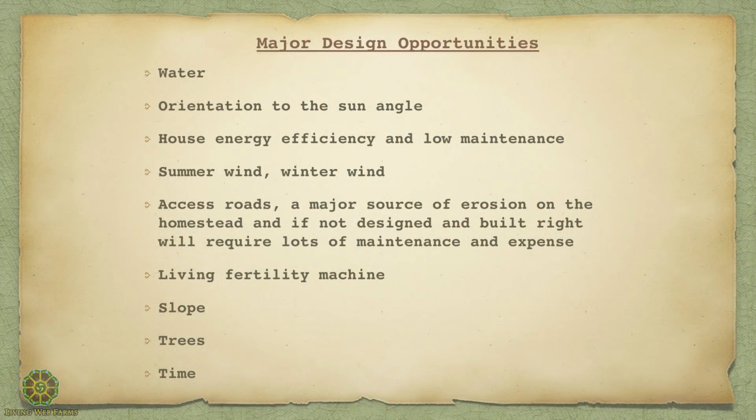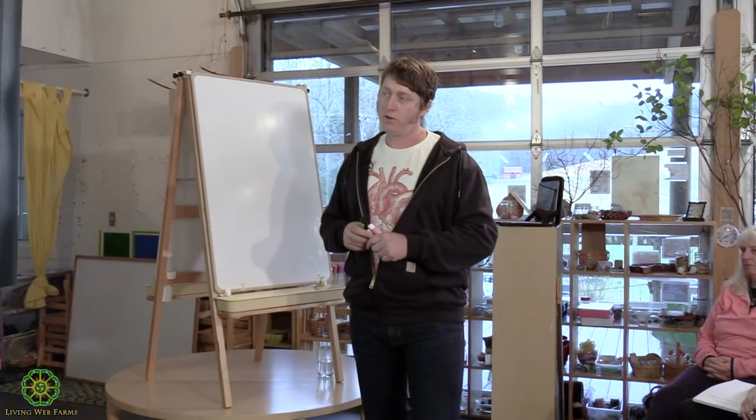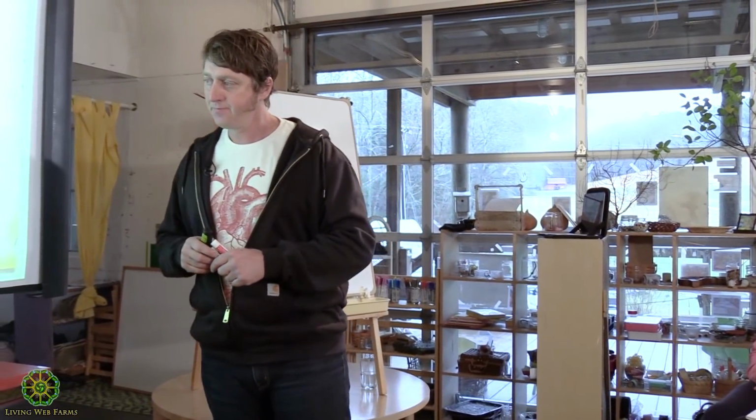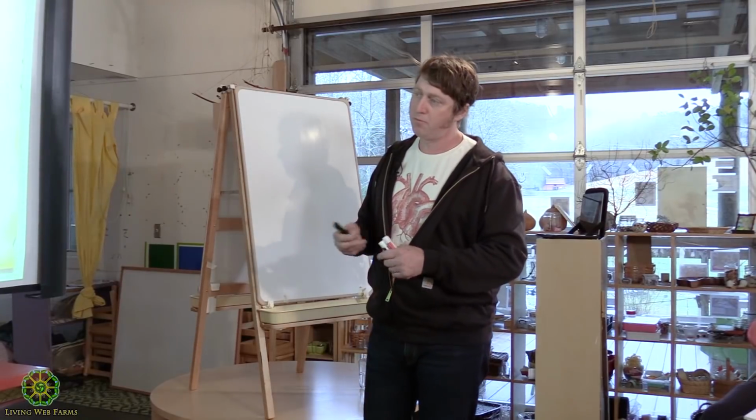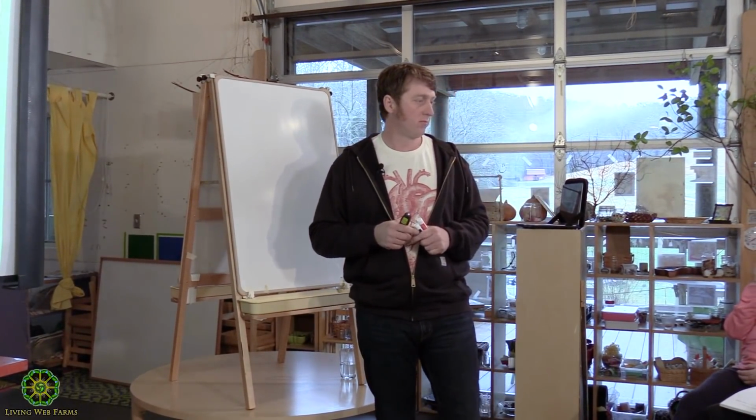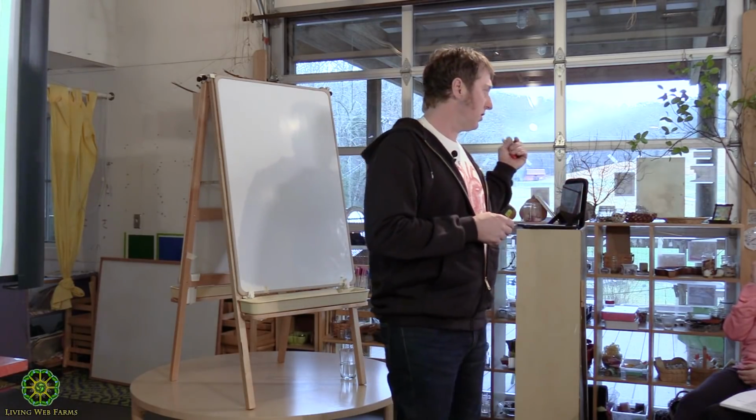The parts that we can use are sometimes terraces or small benches. Trees are a major design opportunity also, whether it be blocking summer sun or blocking the wind like we talked about earlier. The wind usually comes from the northwest in the winter, and that's really cool because we can use evergreens in the northwest and they don't block the sun to the house.